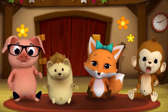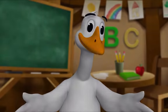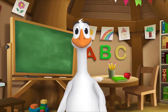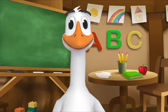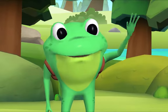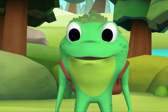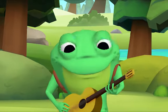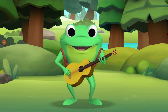Thank you, Mr. Goose. Thank you for reading with me. Kids, it's time for a sing-along with Mr. Frog. Yay! Remember to say hello when you see him. Hello, kids. Hello, Mr. Frog. I'm going to teach you a new song. It's called Home on the Range. I'll sing the verse, and then we'll learn the chorus together. Here we go.